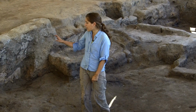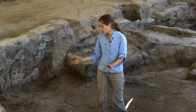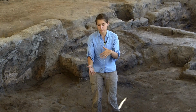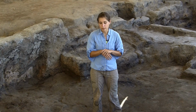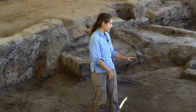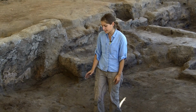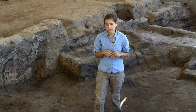We know that because the plaster comes off the walls and onto the floor. Also because there was a thin layer of ash that we think may have been either matting that was on the floor or the first roof material that fell down. The floor is really sloping and not totally satisfying as a floor, but there were lots of mud bricks everywhere, so we think the collapse was pretty violent after the building was abandoned.